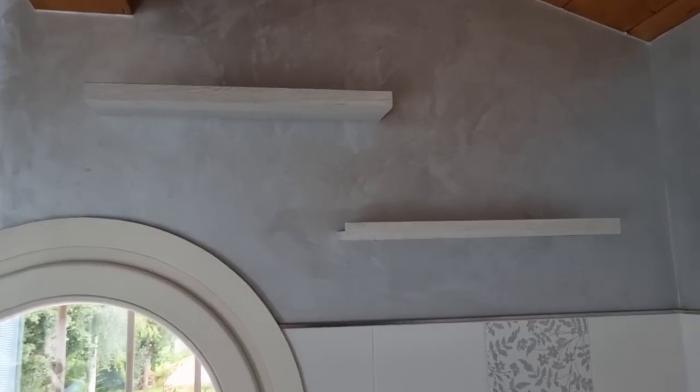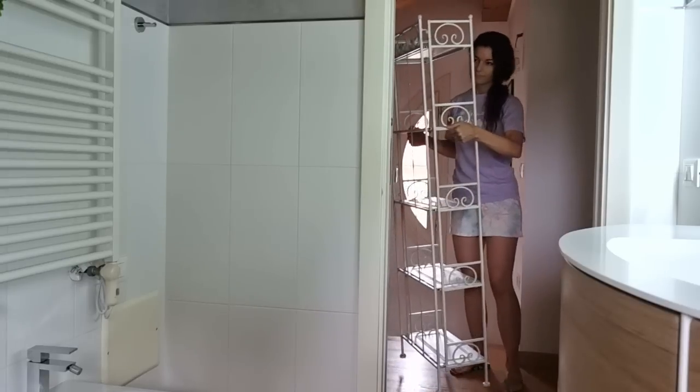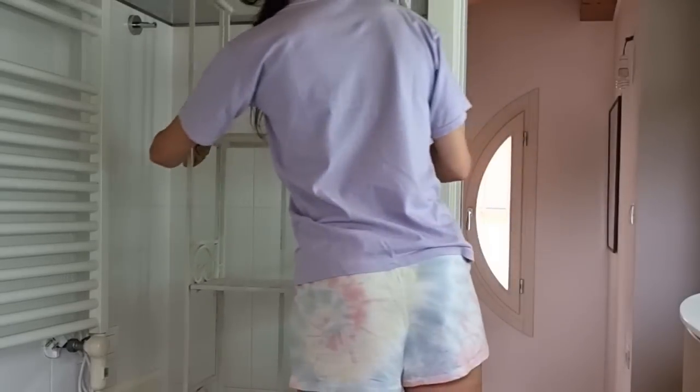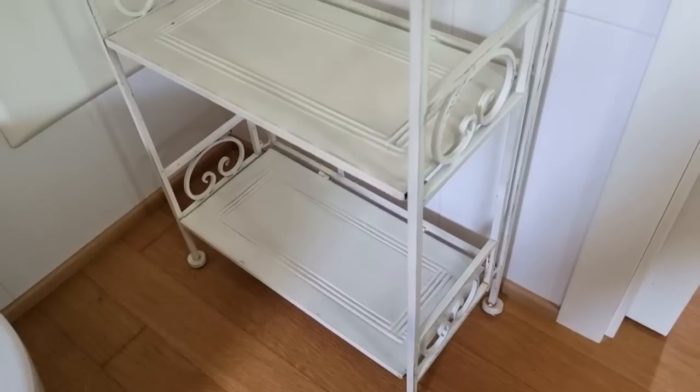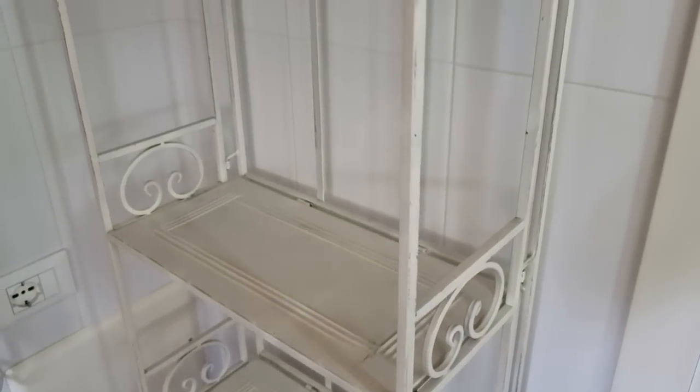Anyway, we finally managed to fix them. I found this étagère at an antiques market like 10 years ago. I paid 80 euros for it, and I guess it was made to display plants. I used it in my bathroom when I was living alone in my hometown, but I think it looks perfect also here.